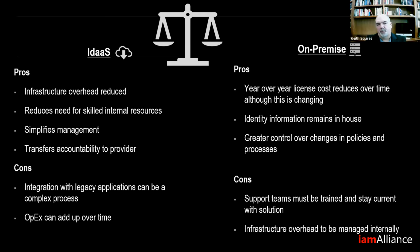So let's look at on-prem. What companies have traditionally done with these more complex, large IAM stacks. You make a capital purchase, and over time, your cost is reduced. Now that's starting to change. We're seeing a shift in licensing approach with a lot of these vendors. They're doing more term licenses now with multi-year agreements. So you got to watch that as well. So it's starting to feel a little bit more like an IDaaS pricing model. So just be aware that is starting to shift a little bit.